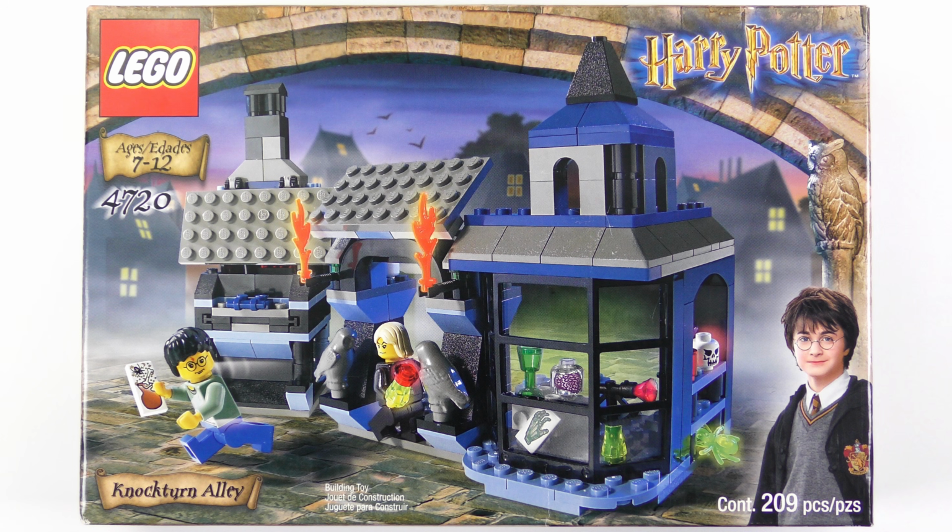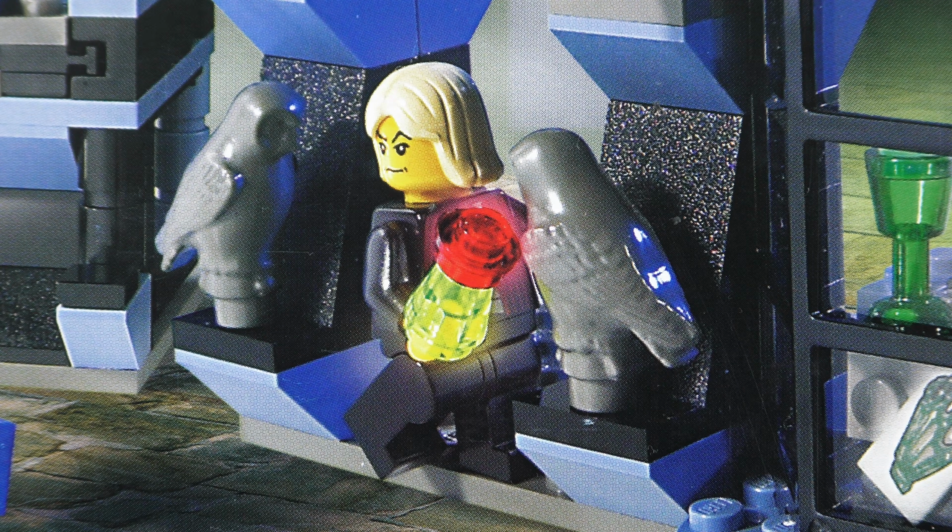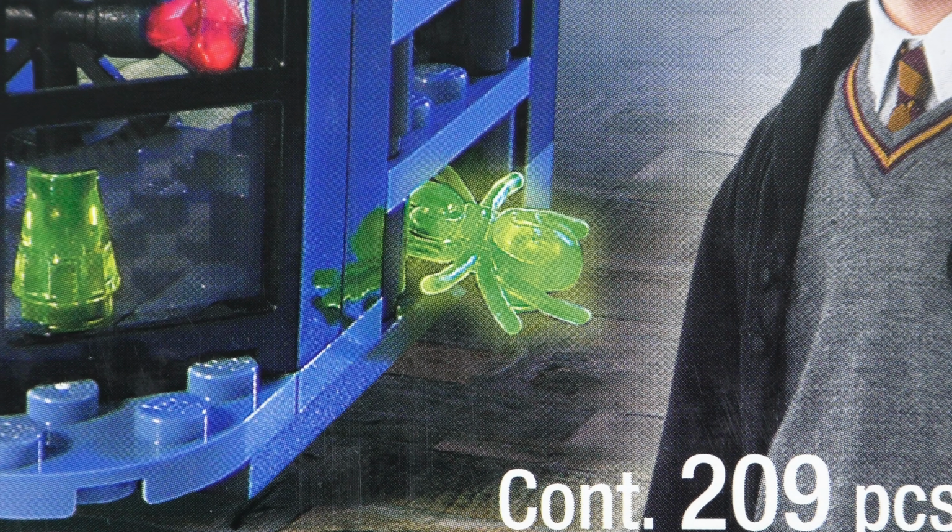As well as the Knockturn Alley build, this set contains some really cool dark artifacts. In the window of Borgin and Burkes, you'll notice a pickled brain and the Hand of Glory. We also have a pair of owls, and there's even what looks like a glow-in-the-dark spider, but honestly it probably doesn't glow in the dark at all.